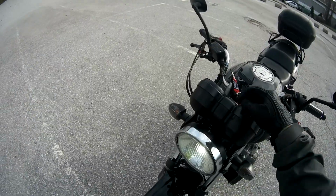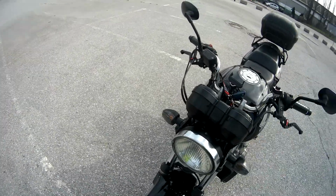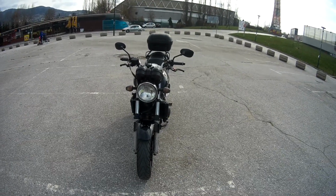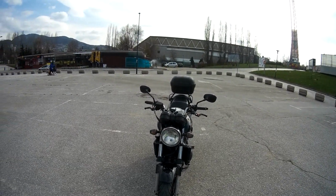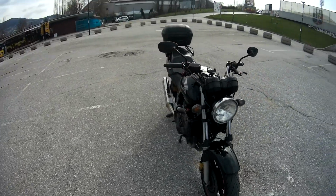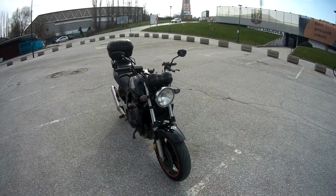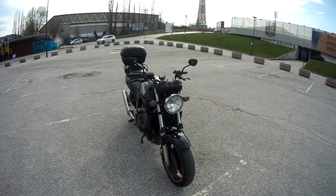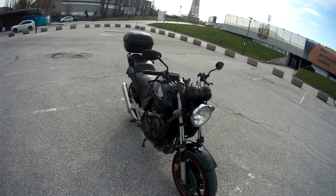And this is something I hate about this bike. It's the automatic lights as soon as you turn on the ignition. Why couldn't they do like the Yamaha did on the FZ6? And that is when you turn it on, when you actually turn the engine on, that the lights turn on.